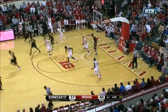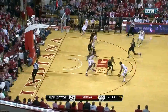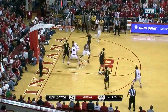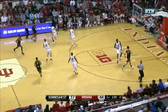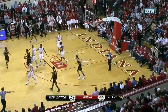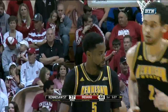Off the glass, Ray, no. Hartman the rebound. Farrell against Brown. Bounce inside to Bryant. 14 points. He feeds Bielfeldt. Rejected and stays in bounds for Kennesaw State. Lane, and he walked.